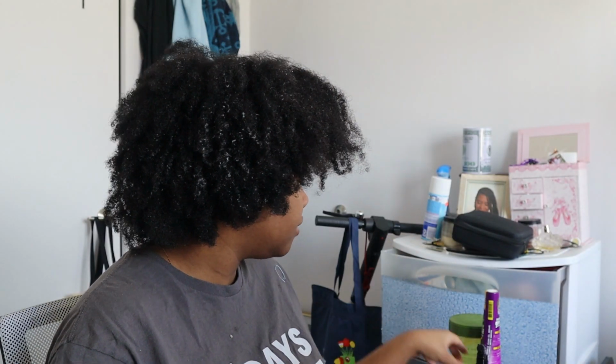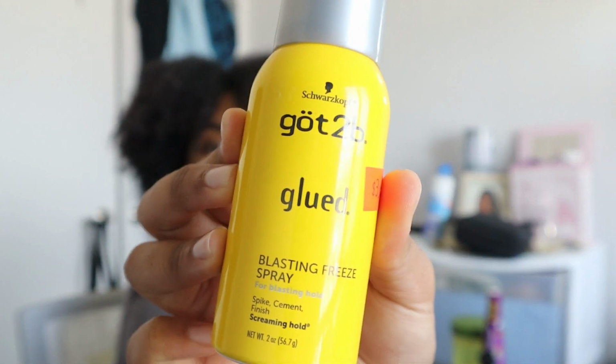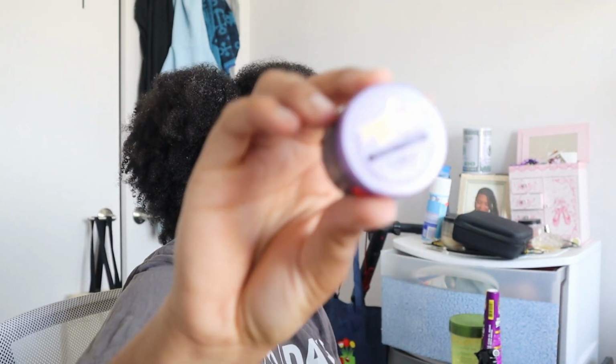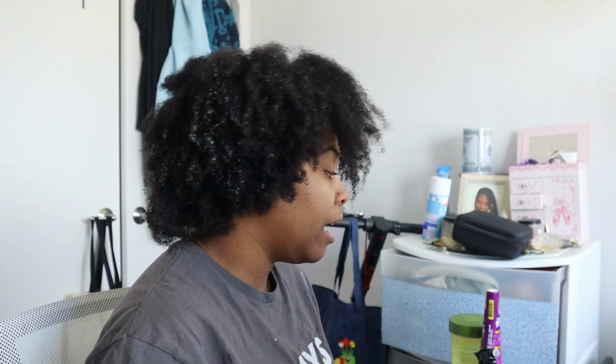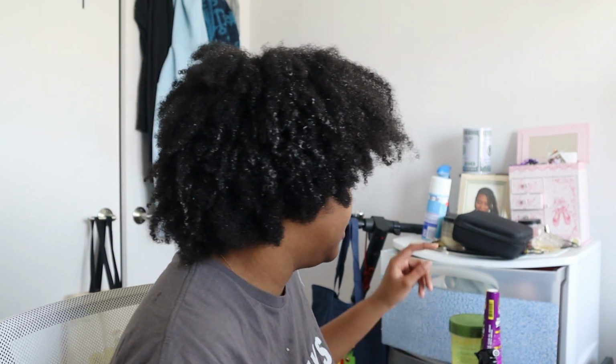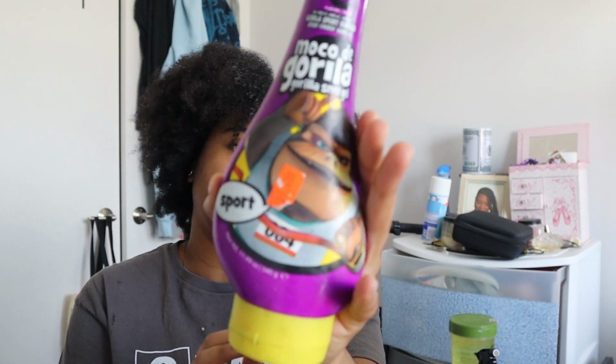So first thing, obviously, we got the leave-in conditioner with some water. I have two brushes here, only because I'm using this for the hard side, I'm using this for the soft side. Got the Got2b glued, the 24-hour edge tamer. Got the mini one though, but it works really good actually. Crazy thing, I need to get a bigger one of these. I'm gonna be going to the mall today, so that's gonna be on there. We got Gorilla Snot, the purple bottle of Gorilla Snot Sport.